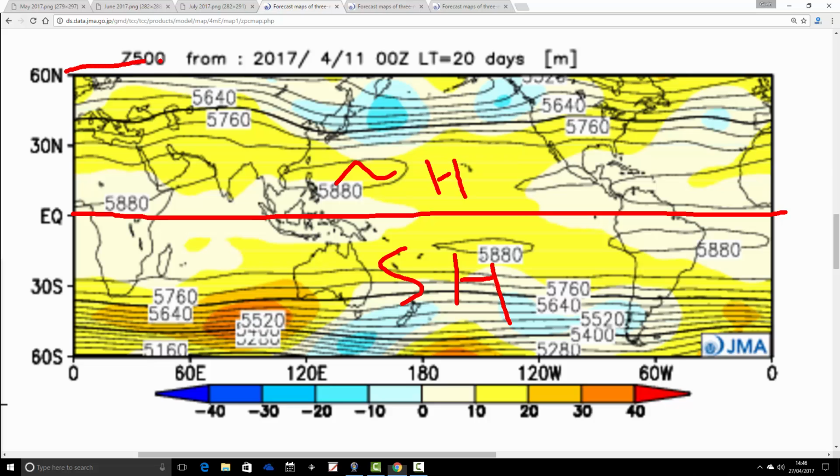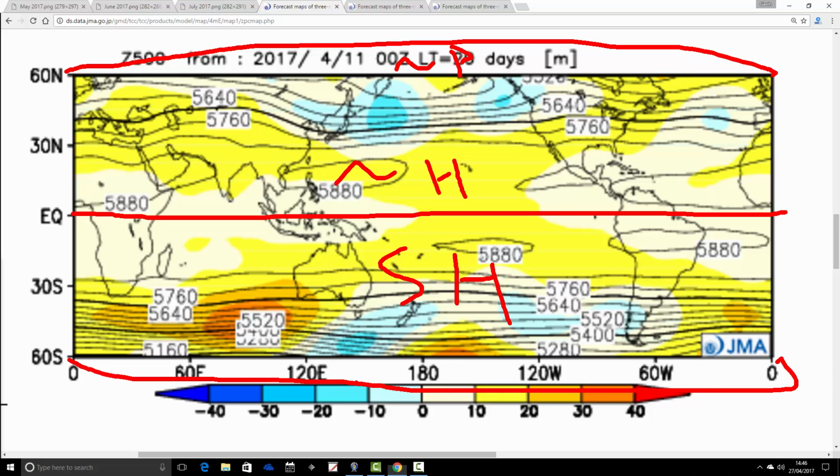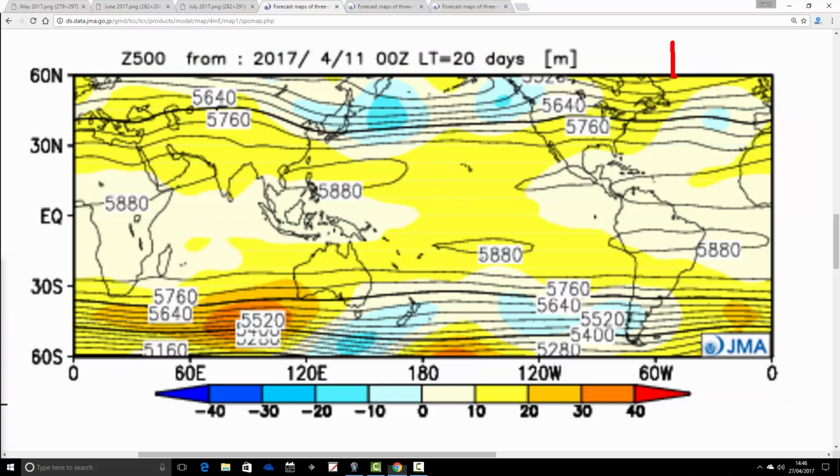The poles, you can't see them, but the North Pole is off the chart up there, and the South Pole is off the chart down there. So the British Isles, of course, is up in the top right-hand corner of the chart as you're looking at it. So now you know where everybody is. Let's see what's happening.